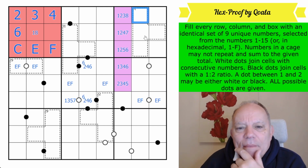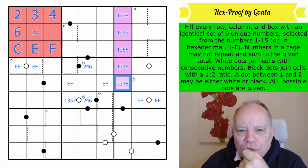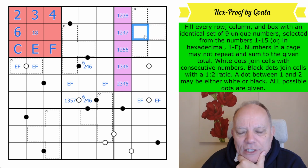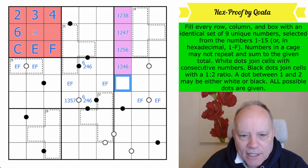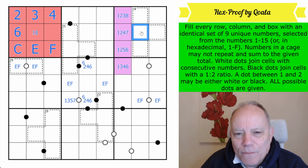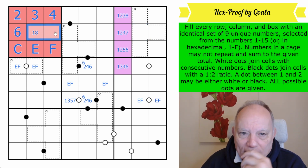But no, we can eliminate some of these because of the lack of dots here. How could you put 2, 3, 4, 5 in this cage without a white dot appearing somewhere? What digit would you put here? And surely one of its neighbours would be its consecutive digit. Yes. Now, can we eliminate any others? If this was 1, 2, 3, 8, you could put 8 in the middle. Actually, that would be all right. Bother. And 1, 2, 3, 8 would require these extra digits to be both 1 and 8.